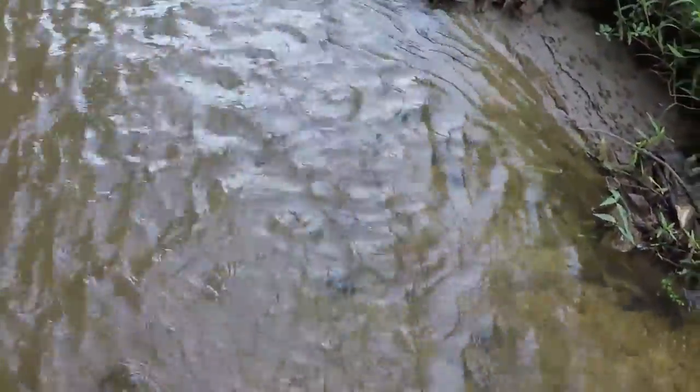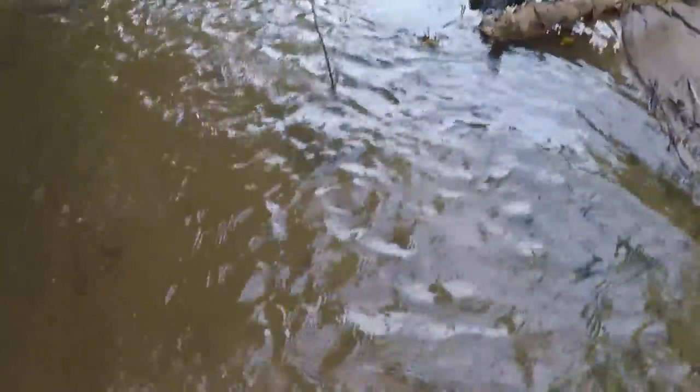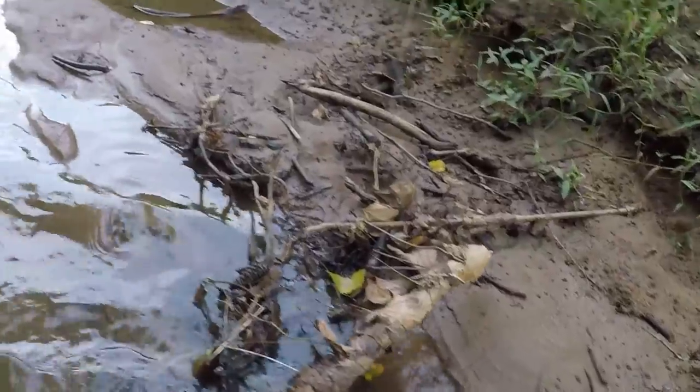There is a lot of bottles and cans in this water. I mean, I can't say I'm surprised. Geez, that's all I'm seeing. I'm really striking out on finding anything interesting.